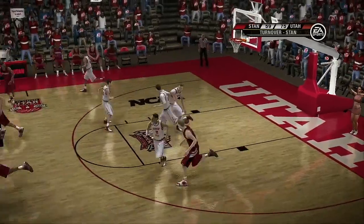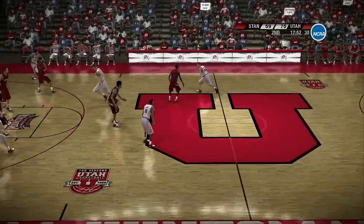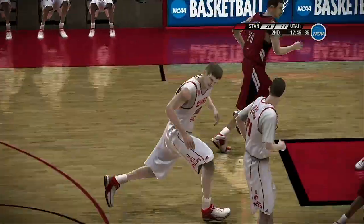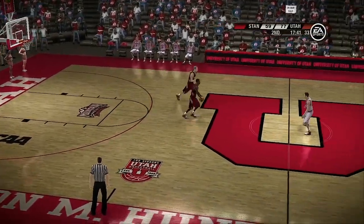Here's the toss back out from the post. I tell you, coach's dream when your post player can be an exceptional passer. Tries for two. The Utes have a hot hand right now that's scoring for them at the moment. They need to keep feeding the ball. It's simple.